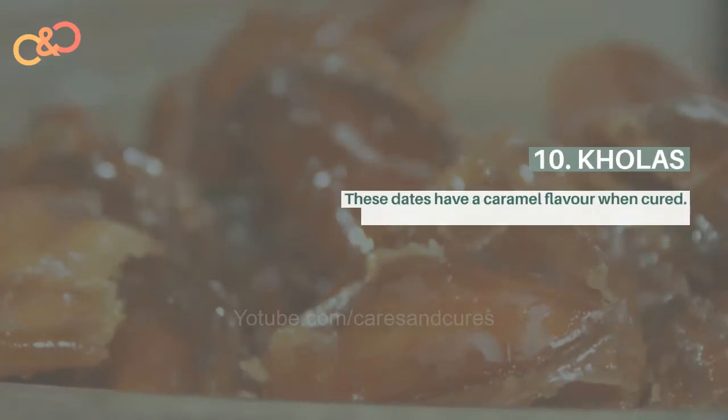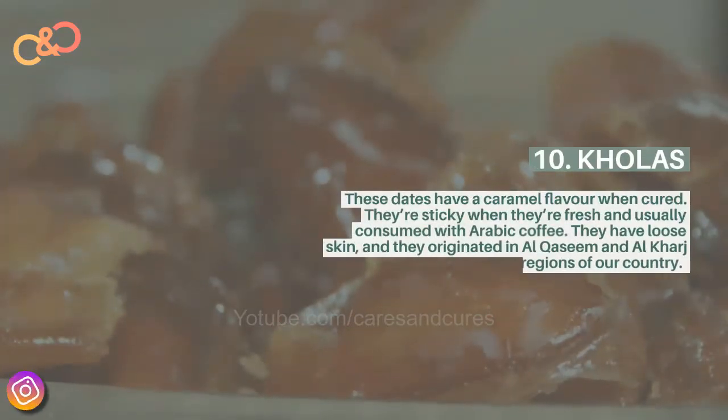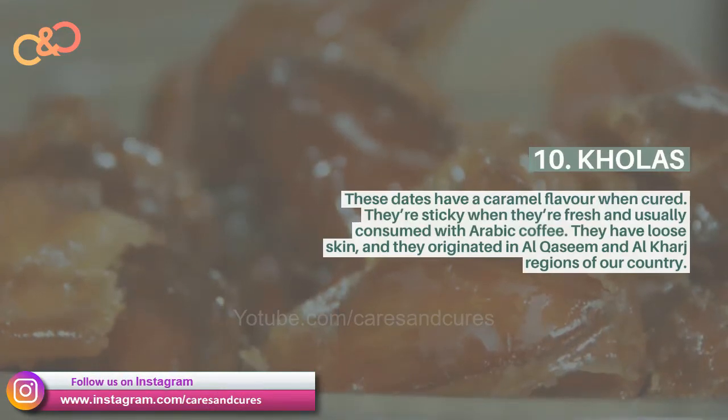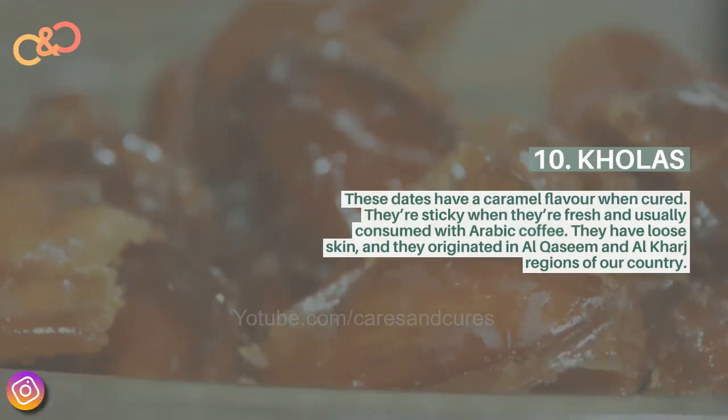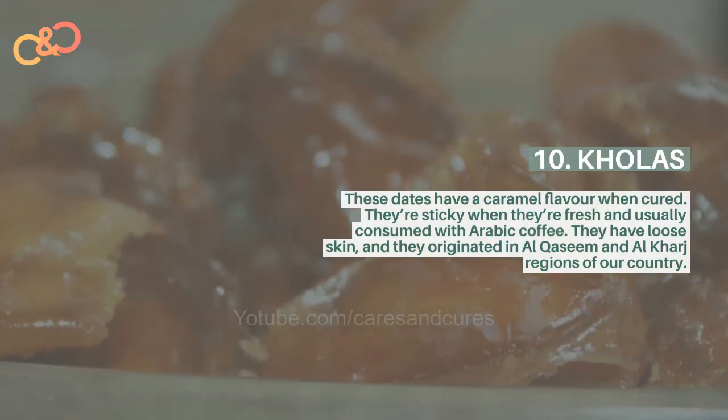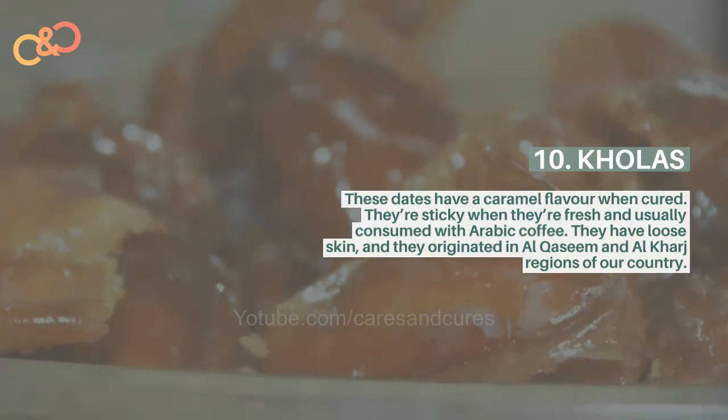Number 10. Kholas. These dates have a caramel flavor when cured. They are sticky when they are fresh and usually consumed with Arabic coffee. They have loose skin and they originated in Al-Qasim and Al-Kharj regions of Saudi Arabia.